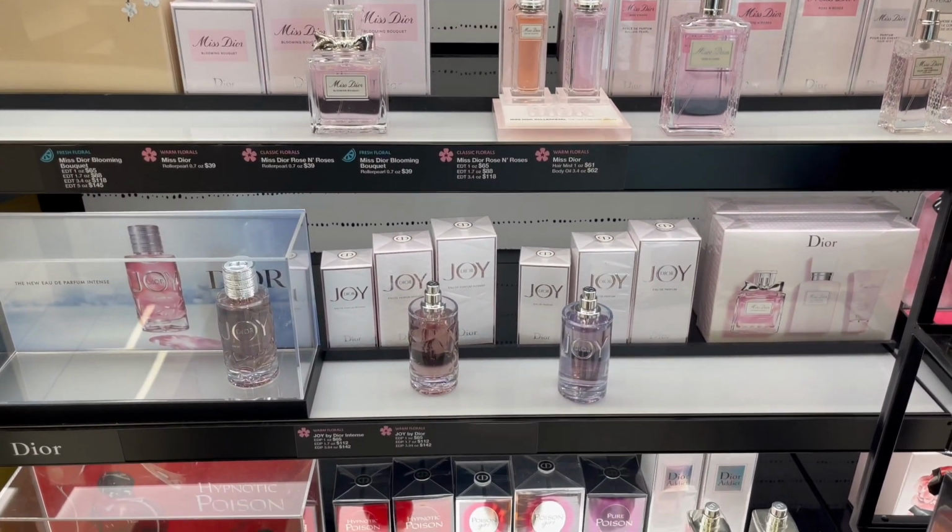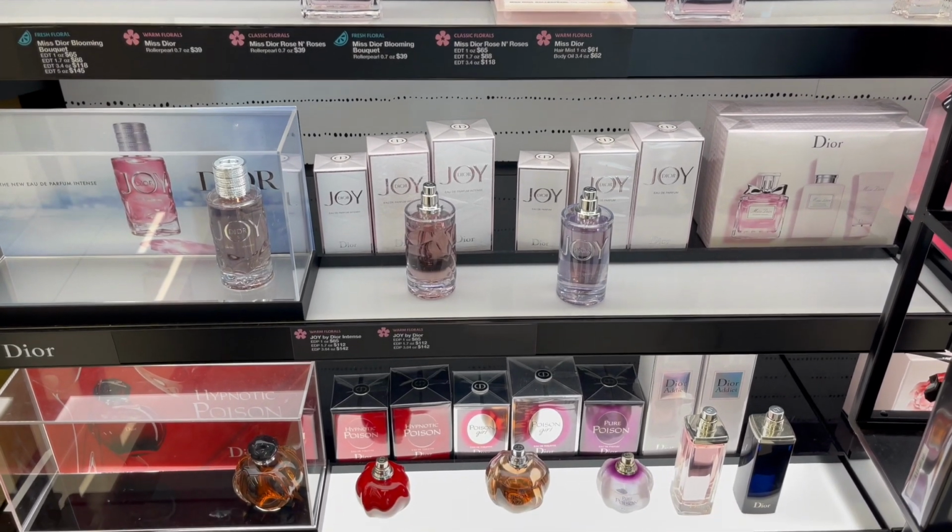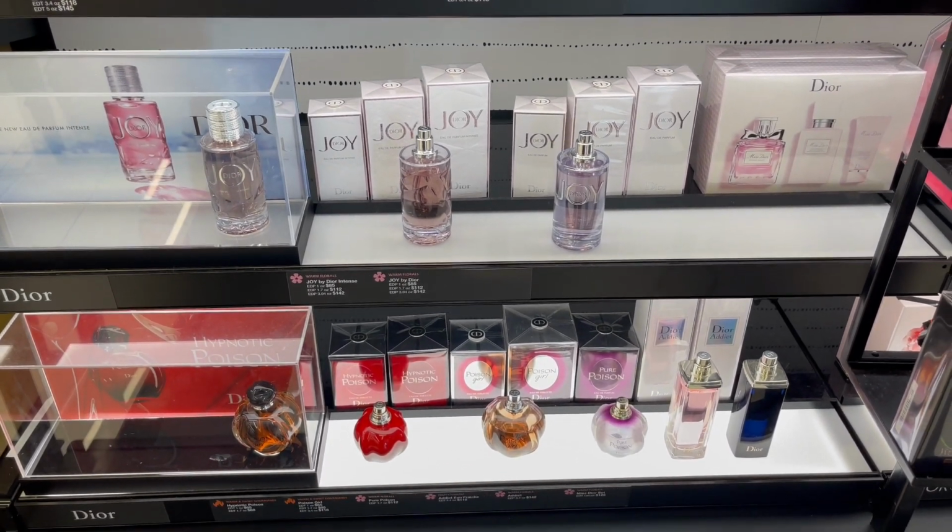And at the bottom, there's all the Poisons. And I don't like neither of the Poisons. So I just exited the store.